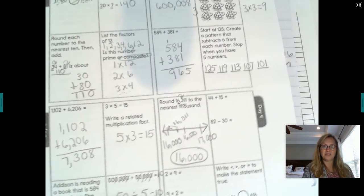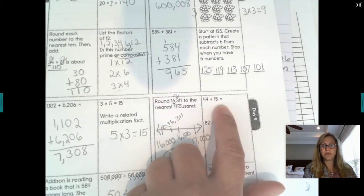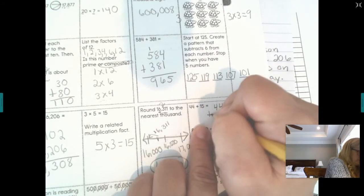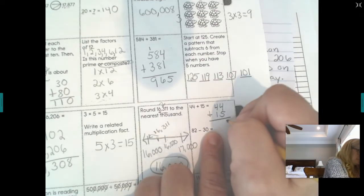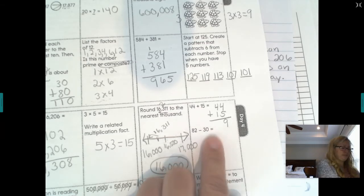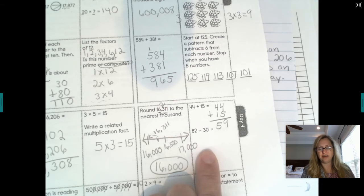All right, let's look at our second problem. 44 plus 15. I'm going to rewrite this so that they're stacked on top of each other. 4 plus 5 is 9. 4 plus 1 is 5. So our answer is 59.